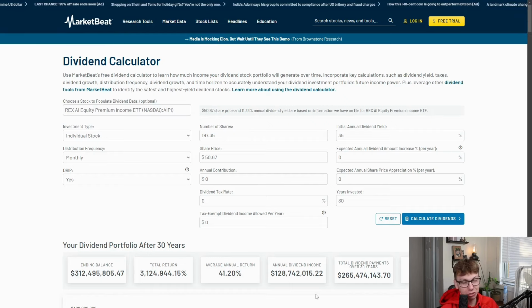Now, this is where it gets just so unrealistic. Yes, it's probably not going to do this, but it's still fun to look at the numbers. Annual dividend income is now $128 million, more money than a lot of people make in their lifetimes. You're making that every single year, and your total dividend payment over 30 years is $256 million. You have made $256 million in dividends alone. Yield on cost, 911,000%. Absolutely insane. So again, take this with a grain of salt.